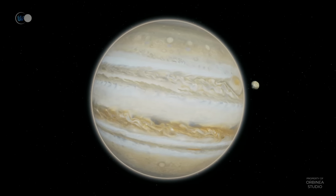Triton, then inside Neptune's rings, Galatea, Naiad, Thalassa, Despina, and finally Larissa. The colors are not bright, as the image was taken in the infrared.